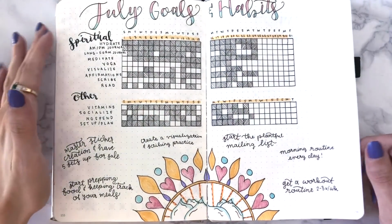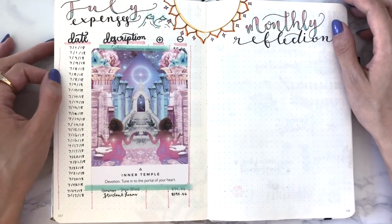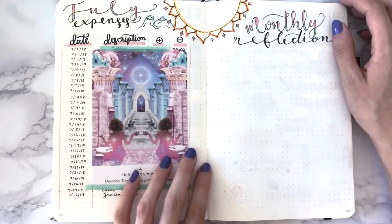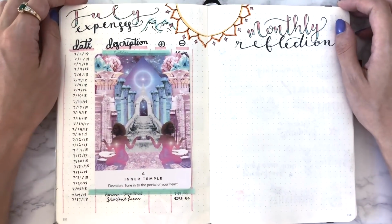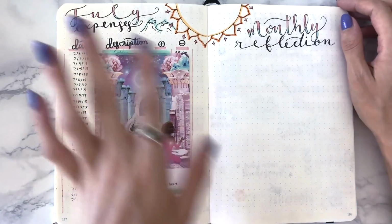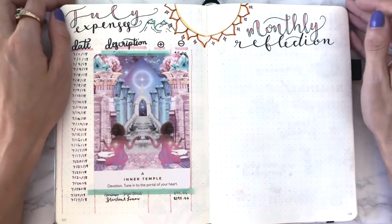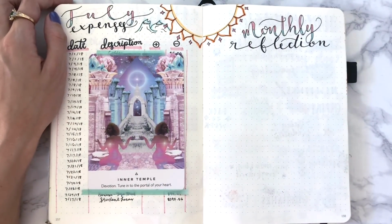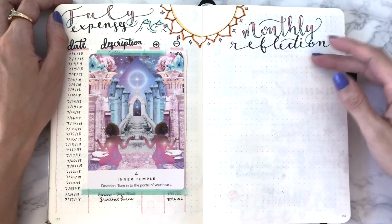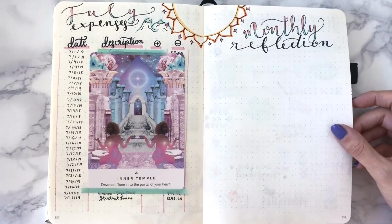And then my next spread contains an expenses tracker and a reflection page. So I have my expenses covered up here with a tarot card. This spread is always really helpful for me to keep track of everything I spend and all the money that I make during the month. And then here I haven't filled it out yet, but I come in at the end of the month, usually like the last day, and fill in a summary of everything that I want to remember from the month.